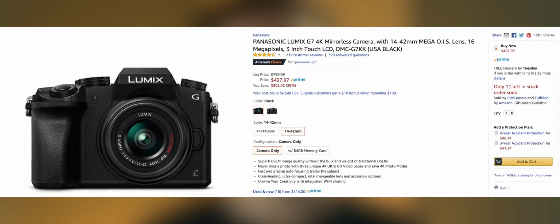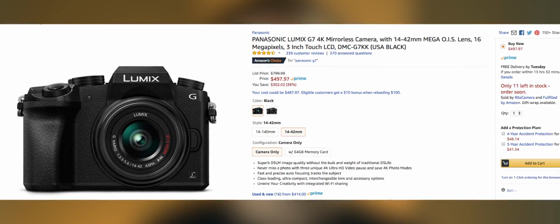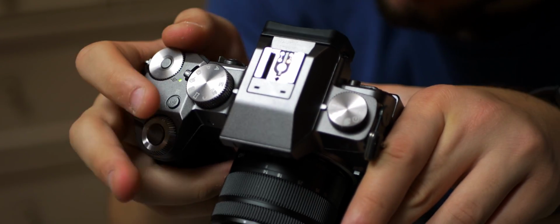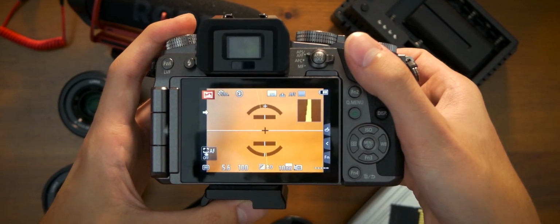So let's talk about why I love this camera. First of all, it's pretty cheap. In 2018, you can get it with a kit lens, the 14-42 from Panasonic, for around $500, which is insane considering what you're getting. Secondly, it has very intuitive controls. You have a very nicely placed record button, and those dials that help you adjust ISO and aperture are a lifesaver. You can dial in your manual settings very efficiently.